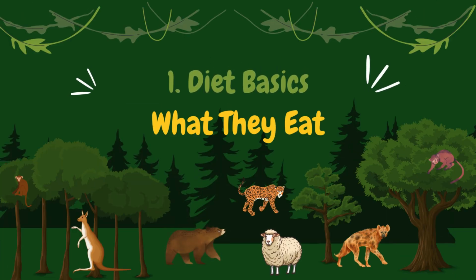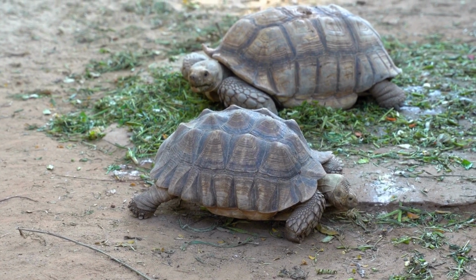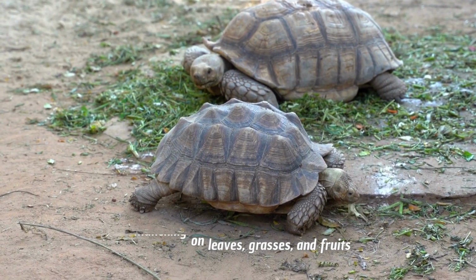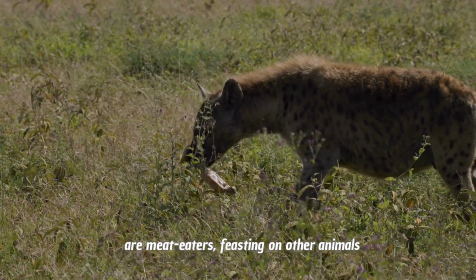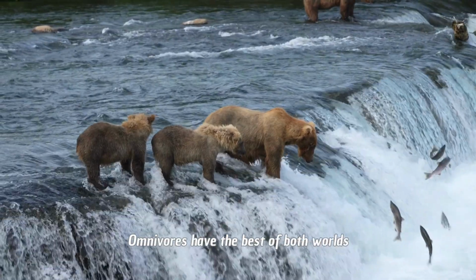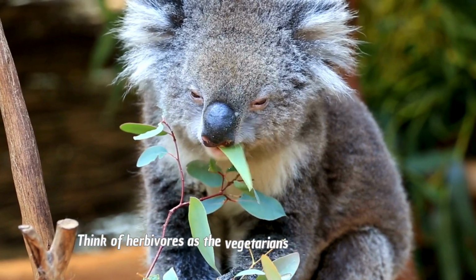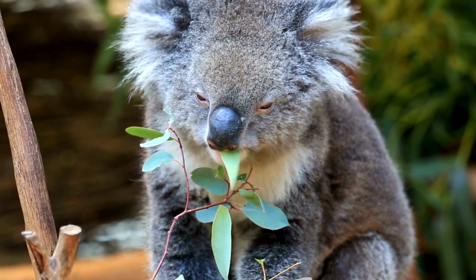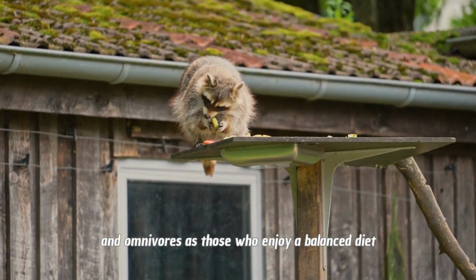One, diet basics: what they eat. Let's start with the basics. Herbivores are plant eaters, munching on leaves, grasses, and fruits. Carnivores, on the other hand, are meat eaters, feasting on other animals. Omnivores have the best of both worlds. They eat both plants and animals. Think of herbivores as the vegetarians of the animal world, carnivores as the meat lovers, and omnivores as those who enjoy a balanced diet.